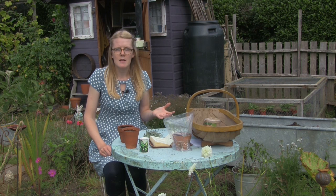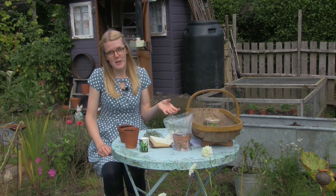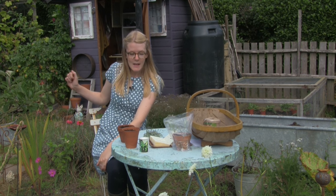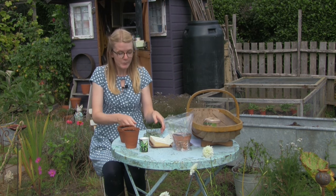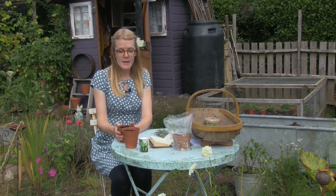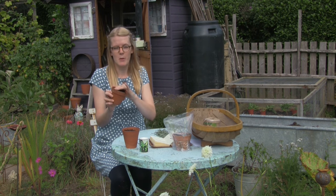Now, instead of going to the garden centre and spending a small fortune on lavender plants, because they can be quite expensive, I thought I'd just take some cuttings from the 2 bushes that I have already and basically save some money, because it's very easy to do. So I'll just talk you through it quickly. I have some 10 centimetre pots. I've just filled them with some multi-purpose compost.